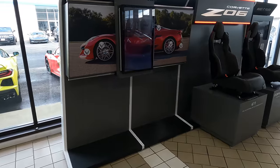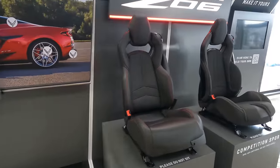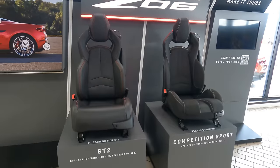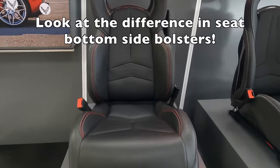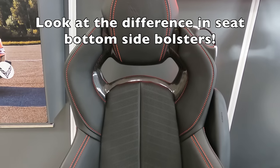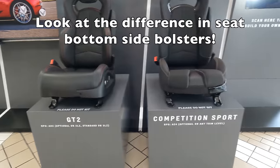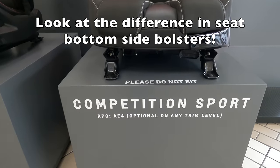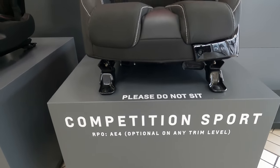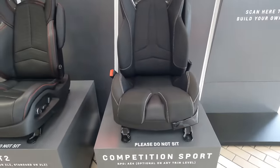Part of the Z06 display here down at Ciocca in Atlantic City is the two seats, just like they did when they did the C8 reveal. You've got the GT2 seat set up here. You can see this with the carbon fiber pass-through. And then as you back out a little bit, you've got the competition seat, which is optional on any trim level. The RPO is AE4 for the competition seat.